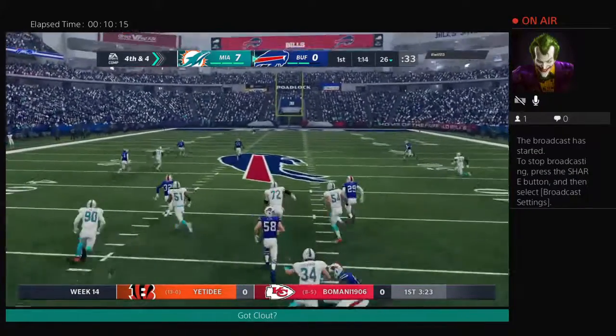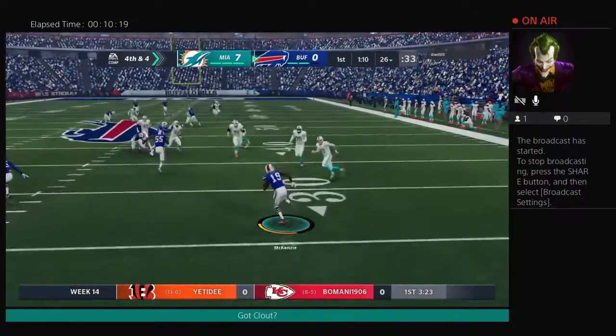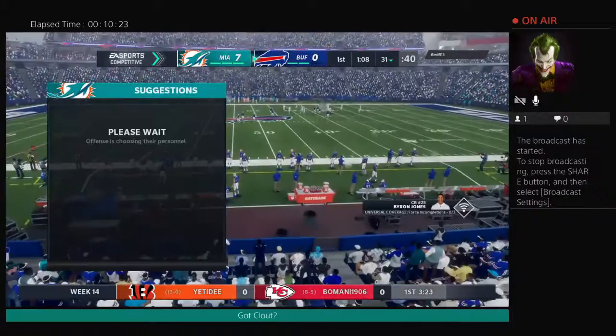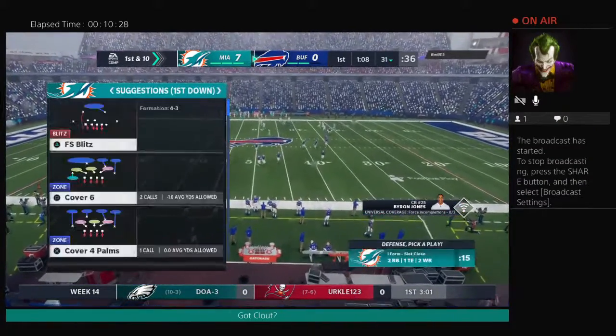Only 2 punts for him last week in the loss as he gets this one away. McKenzie now to return it. A nice return that time, gets 12 yards back. And the Bills will take over the football with a 1st and 10.